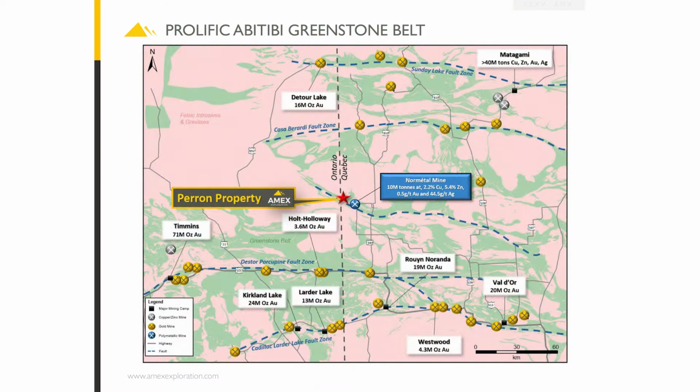The original AMX project and property was actually acquired for its VMS potential. The reason being is that to the east of us is a mine called Normetal. The town that we're actually operating in is named after that mine. The rocks that we found our discovery in is called the Normetal mine sequence. So it's VMS country, it's a VMS area. So the previous operators prior to MX acquiring the project in the late 90s were Falconbridge, who were base metal explorers, base metal miners, and they were looking on the property for copper and zinc mineralization.